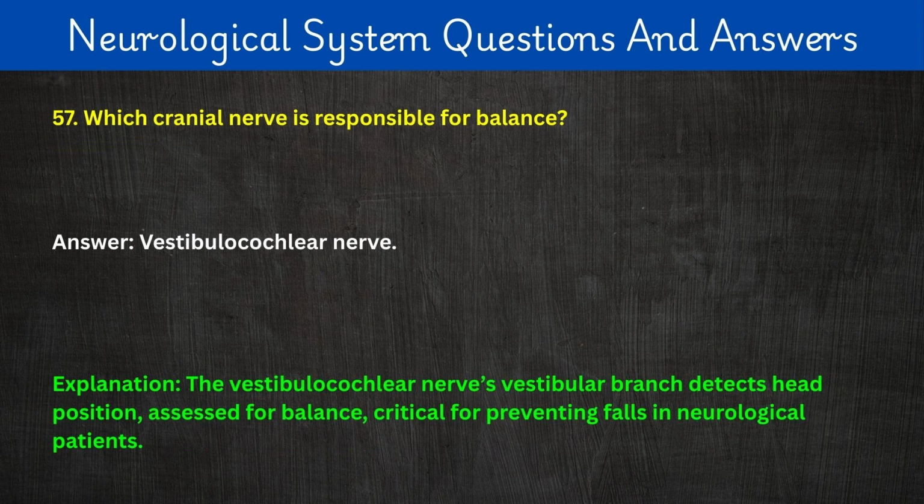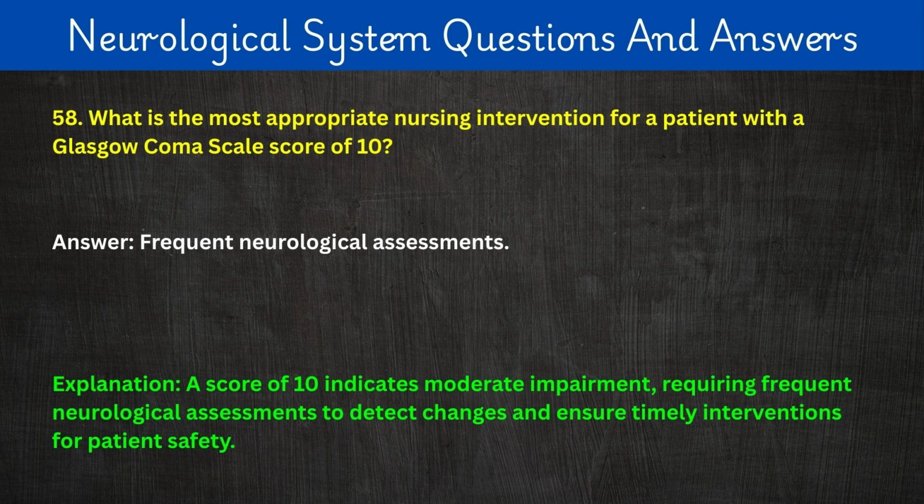57. Which cranial nerve is responsible for balance? Answer: vestibulocochlear nerve. Explanation: the vestibulocochlear nerve's vestibular branch detects head position, assessed for balance, critical for preventing falls in neurological patients.